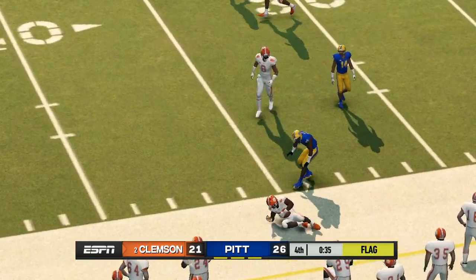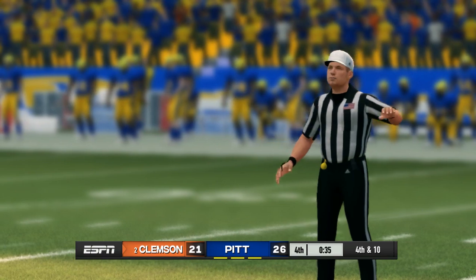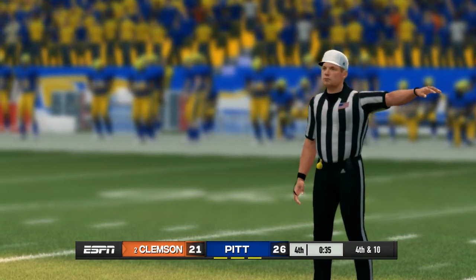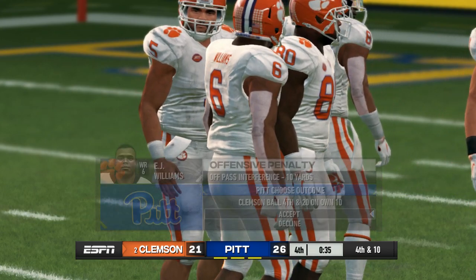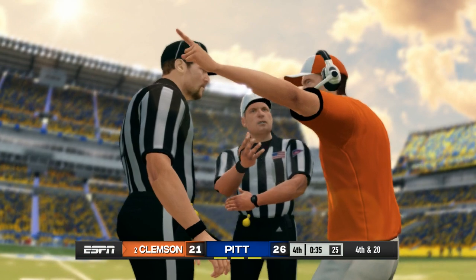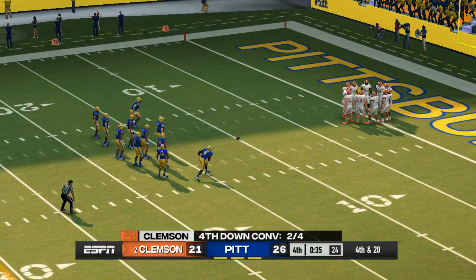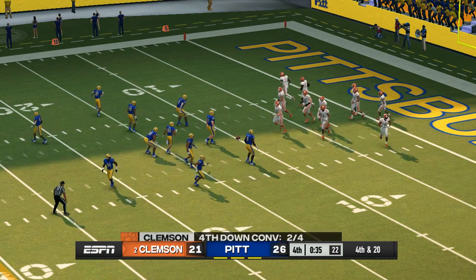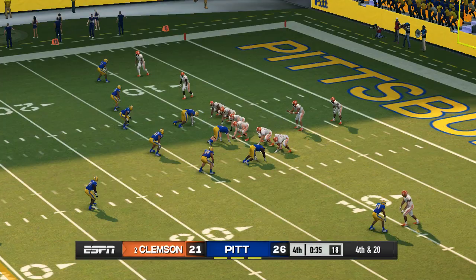It's caught. First down, and he's out of bounds. And this one could be on the defense. Pass interference. Offense. Little stumbles like these can kill your offensive progress. And if they don't convert here, then the game is over.